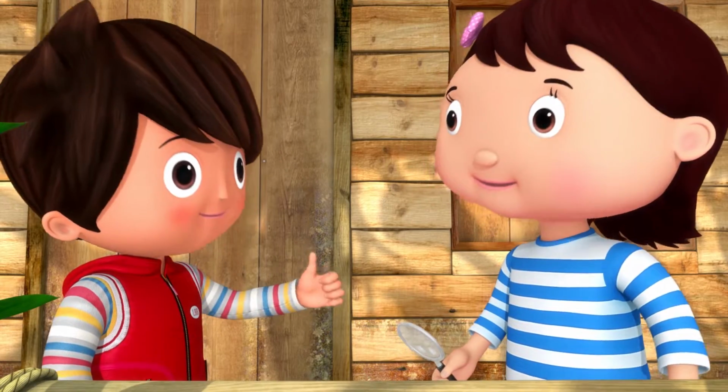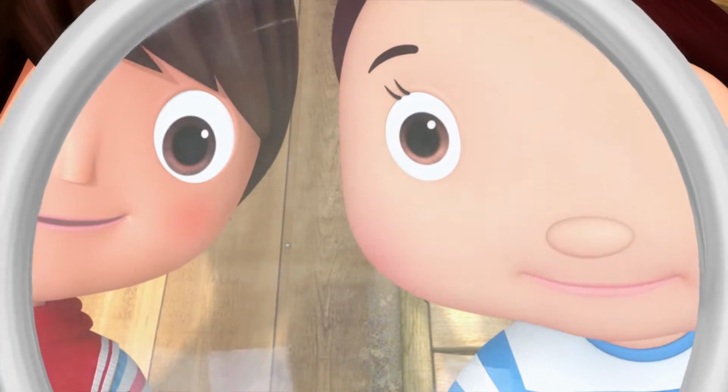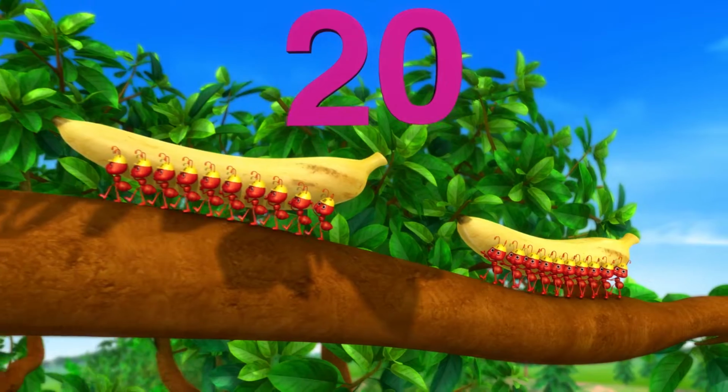Wow, counting in tens was so fast. Let's try it one more time. 10, 20.